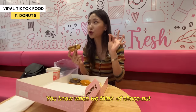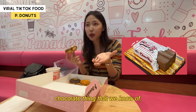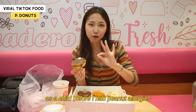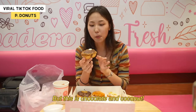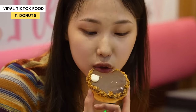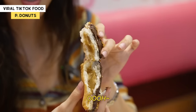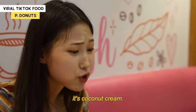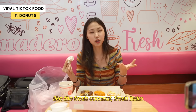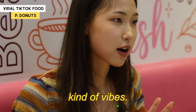You know, when we think of choconut, it's the crumble, peanut chocolate thing that we know of. And I used to love it as a child before I had peanut allergy, but this is chocolate and coconut. This one also, look how thick the chocolate cream is. It's coconut cream. It doesn't taste like the fresh coconut, fresh buko. The cream inside, the caramelized coconut cream kind of vibe.